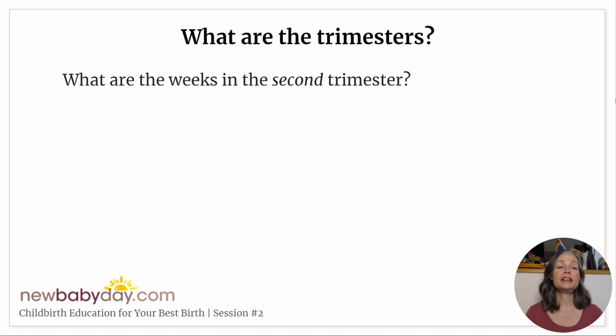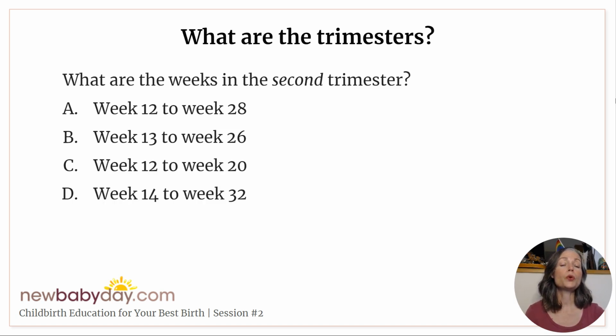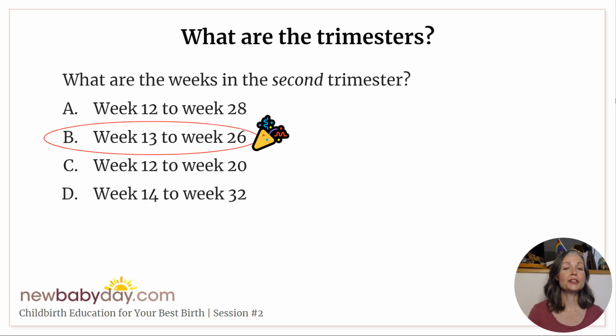So what are the weeks in the second trimester? Let's look at our choices. Week 12 to week 28, week 13 to week 26, week 12 to week 20, or week 14 to week 32. What's your choice? I'll give you a moment to think about it. All right. So what do you think the answer is? Let's find out. It is week 13 to week 26. If you got that right, kudos to you. High five through the screen.